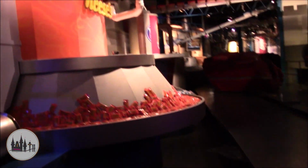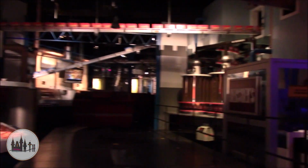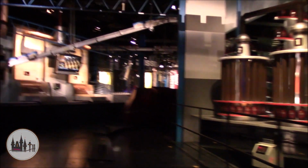With our milk chocolate made to perfection, we then add peanuts, almonds, and other extras to create a world of wonderful chocolate treats. Here you see the completely automated wrapping machine, putting the finishing touch on Hershey's world-famous chocolate and candy products.